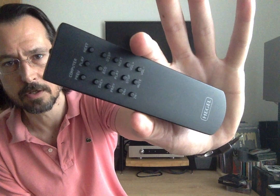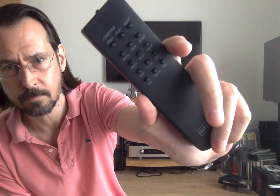One good thing that I found, however, is that this remote has buttons for the songs. So if it's streaming, it says here computer. So when you're streaming with Spotify, for example, you press next or play to pause and backwards and forwards, which is great. And also I found out that the play, next and previous buttons also work with the Cambridge CDC, the CD transport. So it works with that as well, which is great.